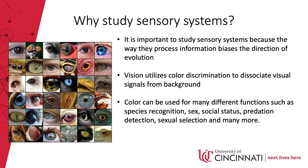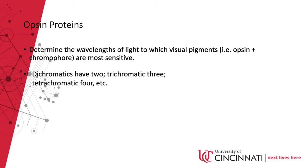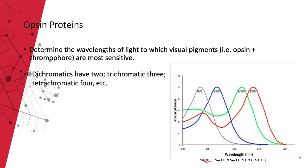It is essentially working by having multiple visual pigments, each in a different cell and sensitive to different wavelengths, then comparing the light-induced activity in those cells. To discriminate wavelengths of light, an organism needs two or more visual pigments, composed of opsin and chromophore, that are maximally sensitive to different wavelengths, and these must be active in different populations of light-sensitive cells. If an organism has two such photoreceptor types, it is said to be dichromatic. If it has three, it is trichromatic. Increasing the number of different photoreceptor types generally improves color discrimination.